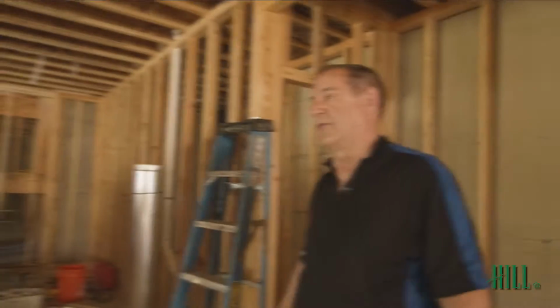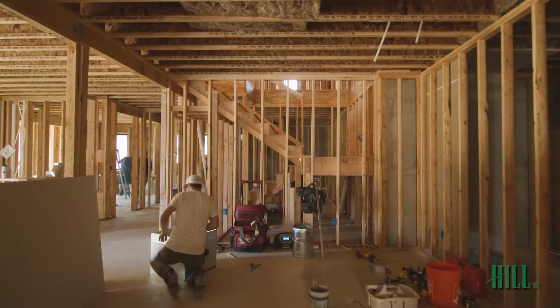We like that. So the furnace is still going to be in the mechanical room. Right now they're fabricating all of their parts and pieces, the big plenums for the furnace. We're going to build all this and then the furnace will show up and off we go.